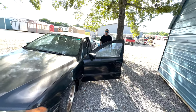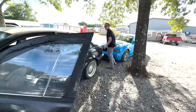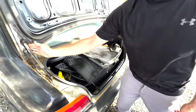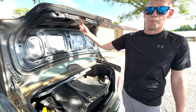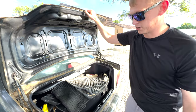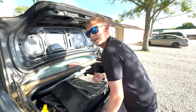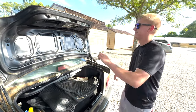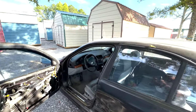What else has it got? Come here, I'll see what it's got. Ready for this? Brand new. It might not latch, but hey. Brand new. Only bought them because day one, I opened this thing up and the battery's back here. I leaned in and the trunk hit me in the head. I got really pissed off and ordered these the same exact day. So yeah, brand new trunk shocks, brand new battery, and it runs.